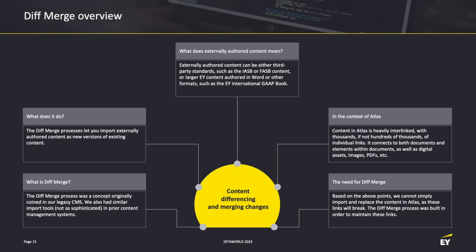So what does externally authored content really mean? Externally authored content can either be third-party standards, such as IASB or FAAS content, which we've already talked about, or larger EY content authored in Word or another format, such as EY's International GAAP book.